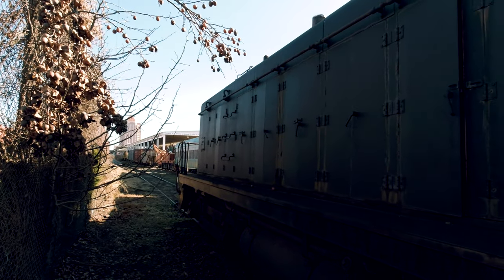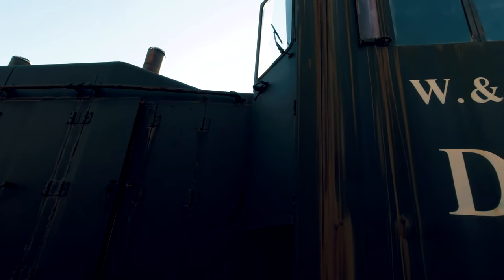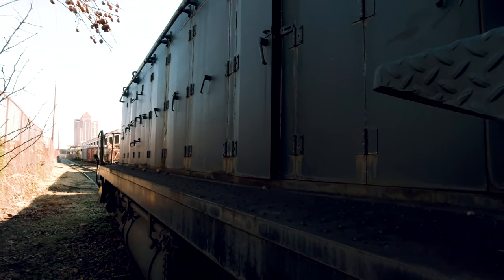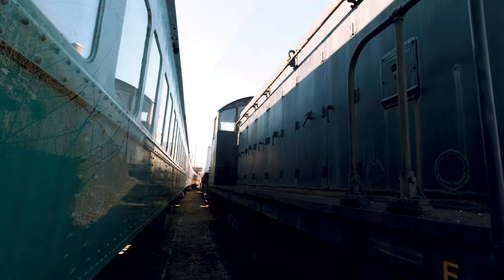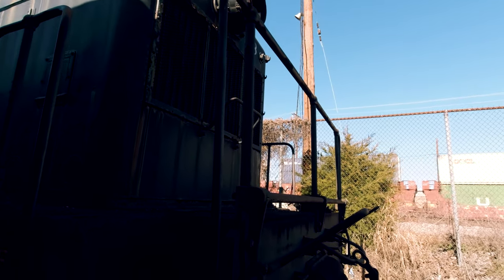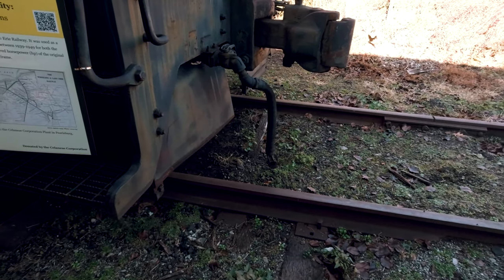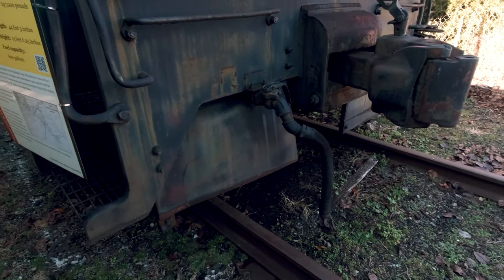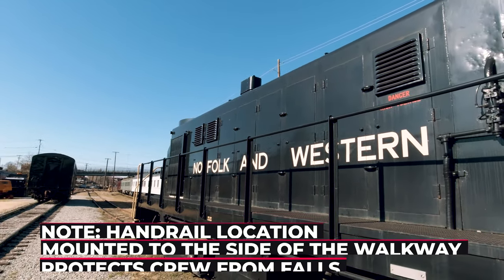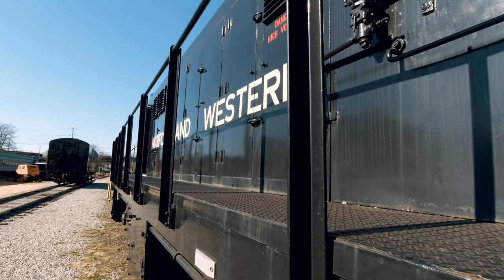All right, I can't help myself. One thing I noticed when you look at some of the older examples of locomotives, the handrail that the crew would use when walking along the footplate there is attached to the body of the locomotive itself. It was good for holding onto, but it didn't offer much protection from the side, except in very specific places like around where the ladders and steps were. In later years, they put together handrails that were mounted to the side and kind of enclosed the footsteps and made it a lot safer.